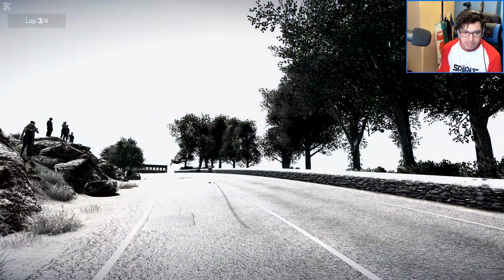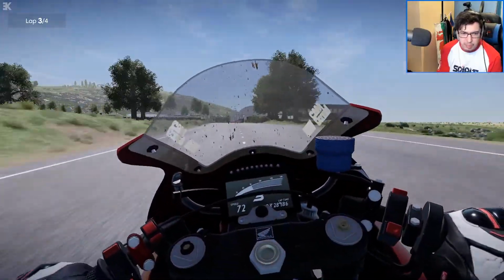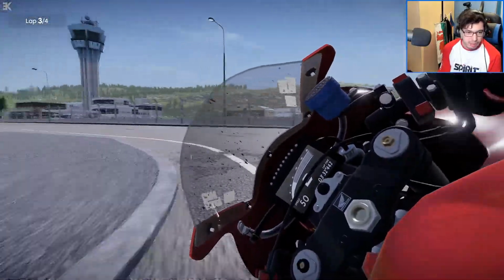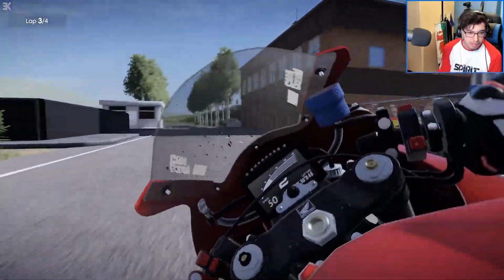Oh, what the fuck is that? There must be something about when the tyres go off, which just means like, yeah, I'm not giving you any grip anymore. It's like, okay, thanks. Which leads to those type of crashes.